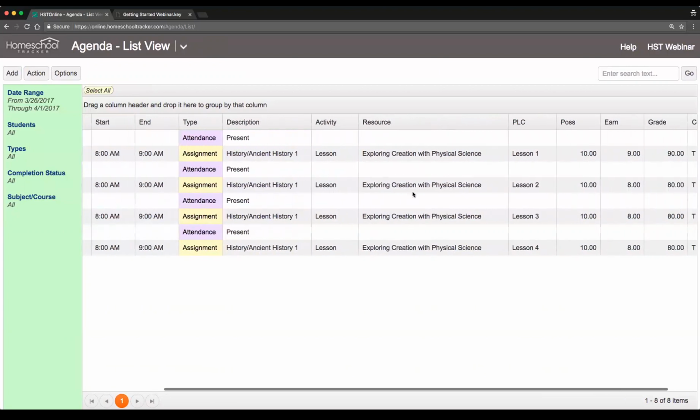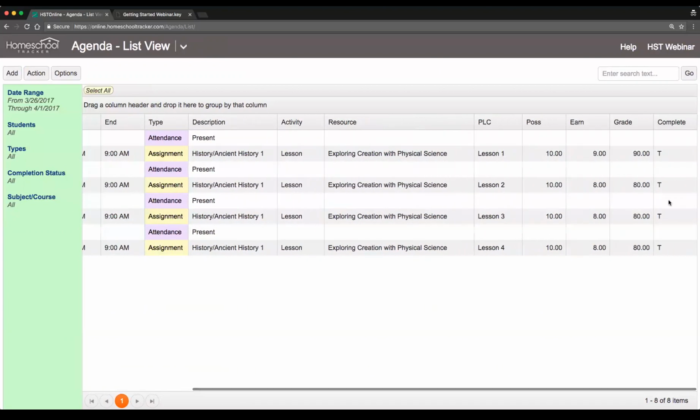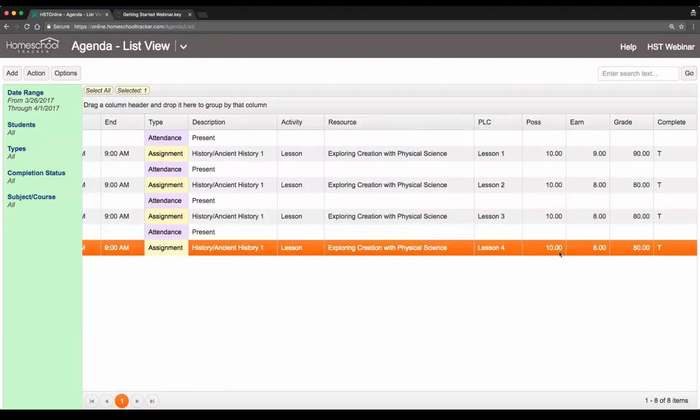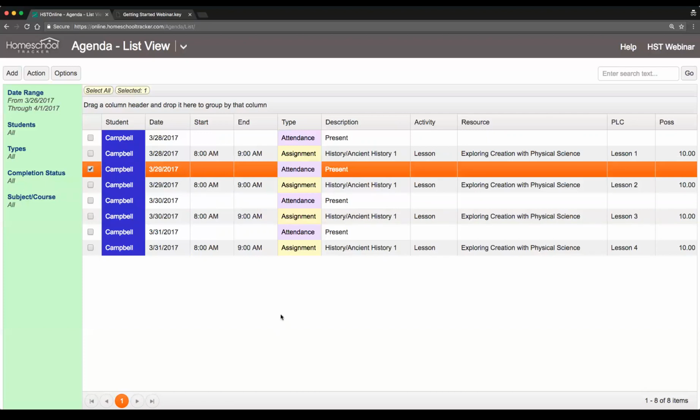I just graded all 3 of those assignments and marked them complete. And you'll notice that the grades are now there, 80%. And it also created attendance records for each one of those days because I marked them complete. So really a powerful way if you wanted to edit more than one item at a time, or just get a view of your data in a different way. So that is the agenda list view.